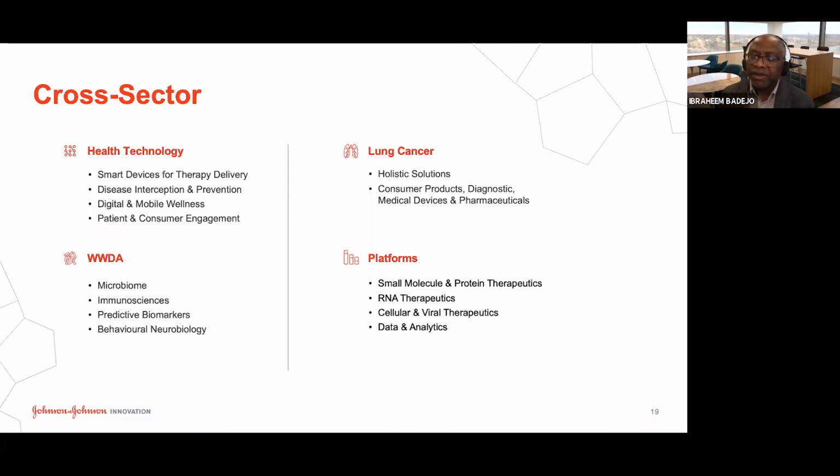Think about this. How quickly can we intercept disease progression, like in diabetes? Maybe we have our consumer business aligned with it. Maybe identify different biomarkers. I mean, many of them are already identified, but how do we now engage? And of course, ultimately, the pharmaceutical will tell some drugs.